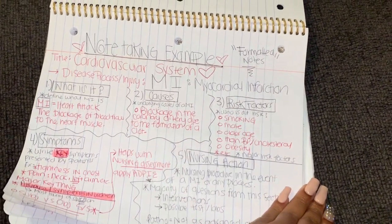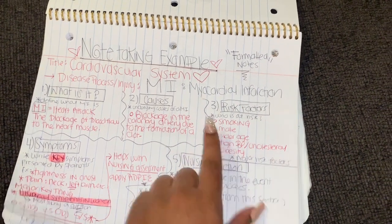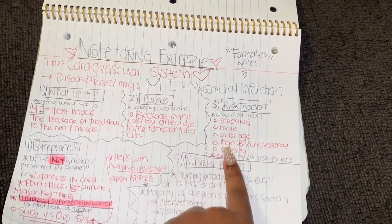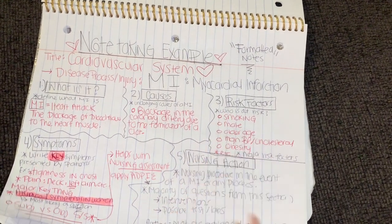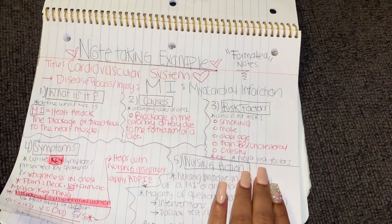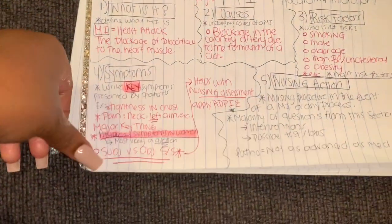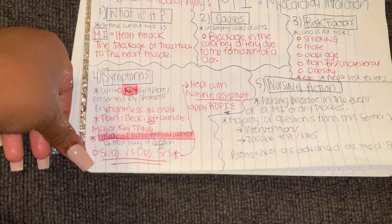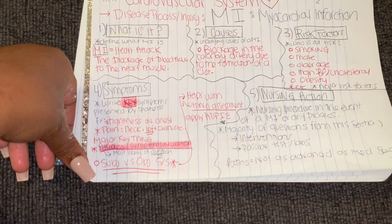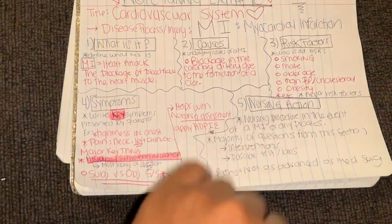And then risk factors. So usually most of the questions can come from this area, so I just bullet point them. So smoking, male, older age, high blood pressure, cholesterol, obesity, etc. Just the major risk factors. And then you go here to symptoms. So you write key symptoms presented by patients. An example, tightness in the chest, pain in the neck, left arm, etc.